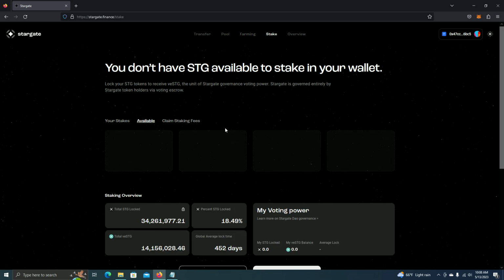Now with those STG tokens, you can sell them or you can stake them in this tab over here. The staking, so the STG looks to me like it's mostly a governance token. So you can lock your STG tokens for a certain amount of time, and then you receive VE and that kind of shows how much voting power you get. So the more STG tokens you lock for a longer amount of time, the higher your voting power is. For me personally, I'm not really into these governance or voting kind of things, so I probably wouldn't participate. But if you're interested, it's definitely something to take a look at.